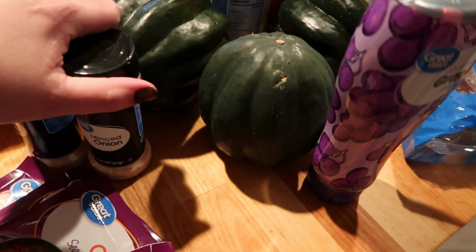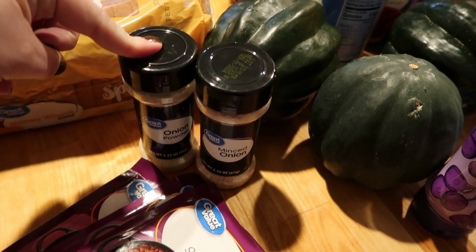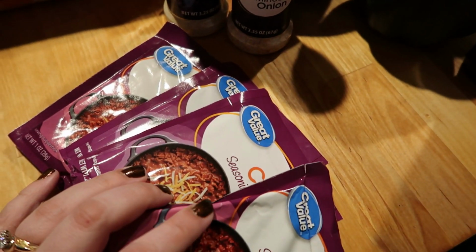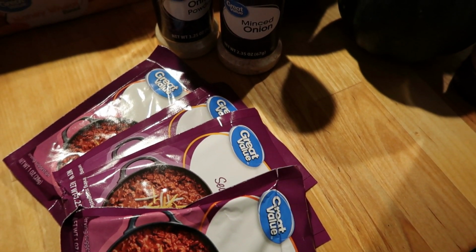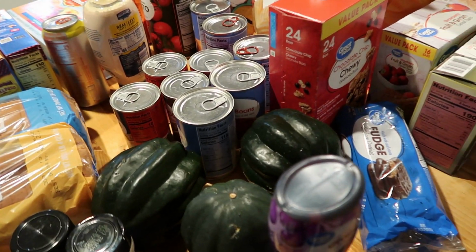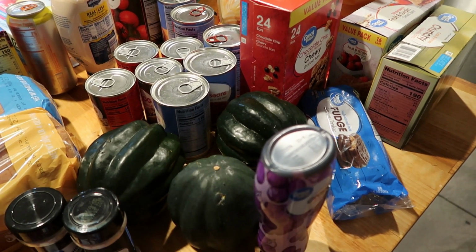I needed to stock up on a few spices, so we were out of minced onion, so I grabbed that. And onion powder, so restocked there. And then lots and lots of chili seasoning for the chili. So I'm gonna go ahead and get all this put away and pull out the second round of groceries to share with you, and I'll be back with those in just a sec.